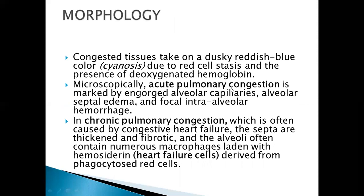Microscopically, acute pulmonary congestion is marked by engorged alveolar capillaries, alveolar septal edema and focal intra-alveolar hemorrhage. There will be intra-alveolar hemorrhage within alveoli. There will be septal edema, alveolar septal edema. This is in acute pulmonary congestion.